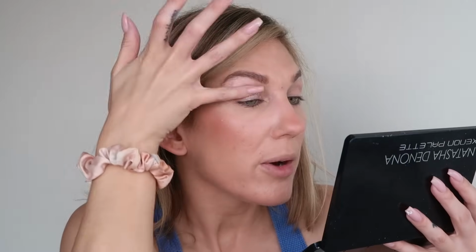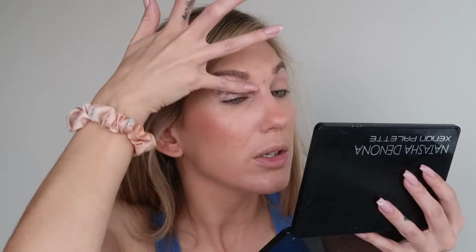I re-added my concealer because my eyes were looking a little crazy. So added on some concealer and powder. This one's pretty. I like this formula. It's so easy to just swipe on, which I think is great. I mean, again, you don't even need a brush. You just swipe it all over with your fingers and it's super pretty.